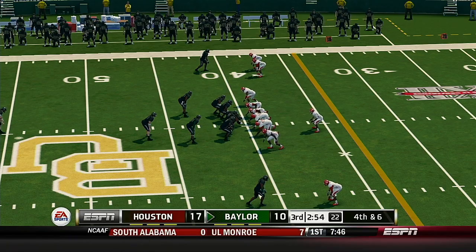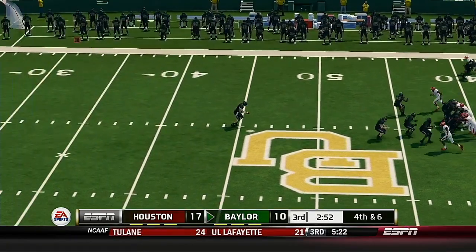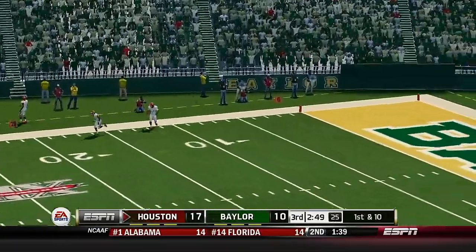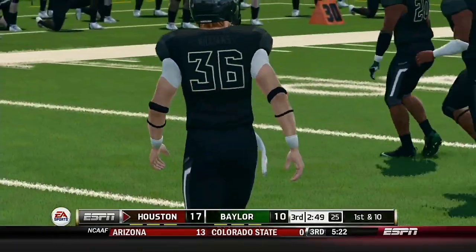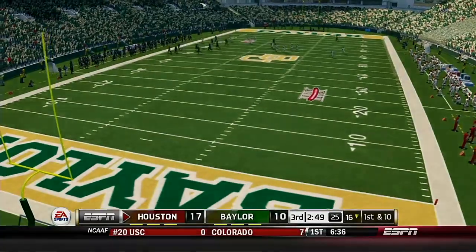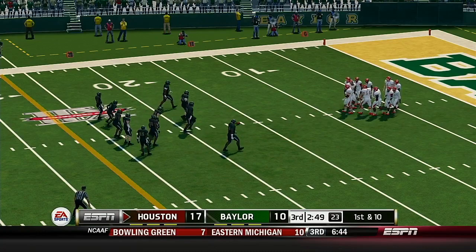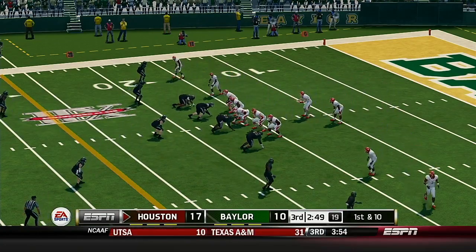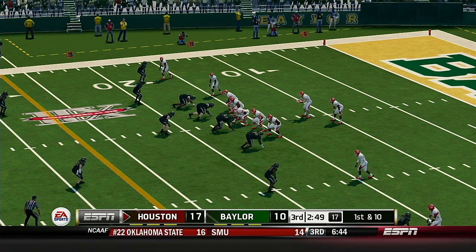Palmer is back deep to return. That was a nice little pooch kick right there. That's why they made the decision to punt the ball right there. They wanted to pin this offense deep in their own territory. This team really trusts their defense. Their last drive ended with an interception. We're about to find out what the defense can do this time.